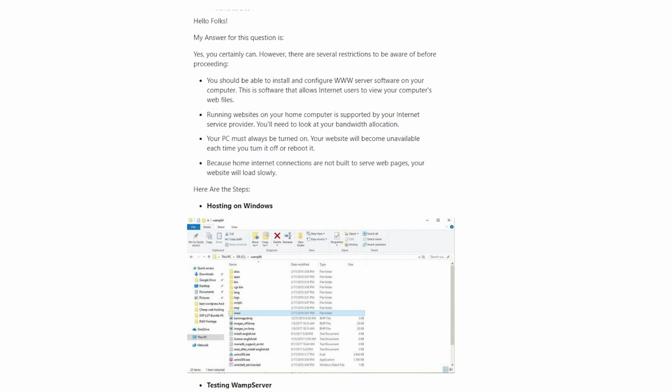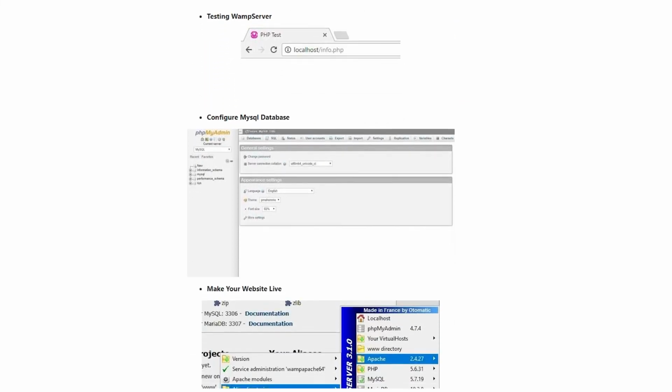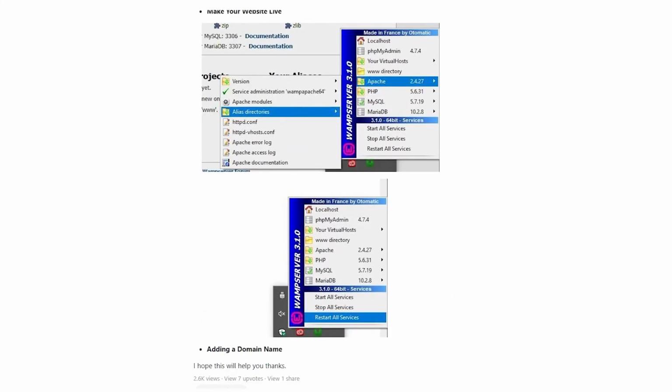Here are the steps. Hosting on Windows, testing WAMP server. Configure MySQL database. Make your website live. Adding a domain name. I hope this will help you.